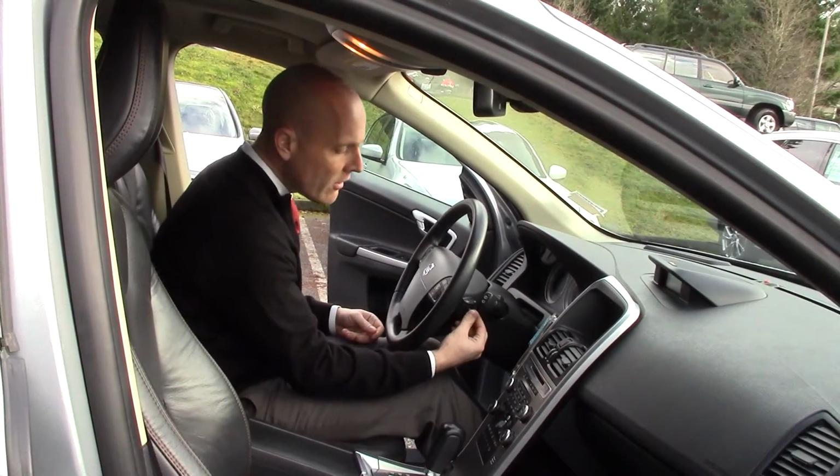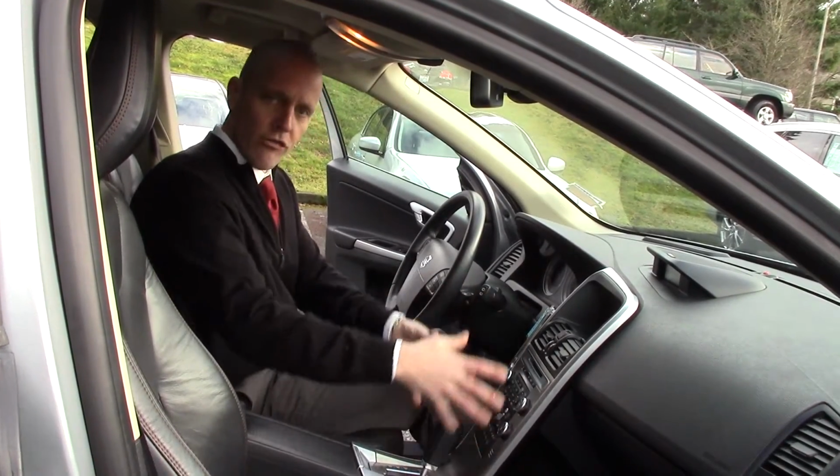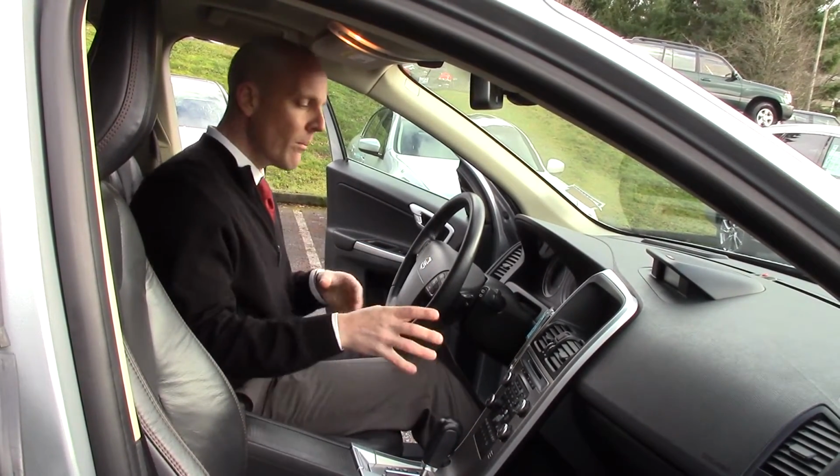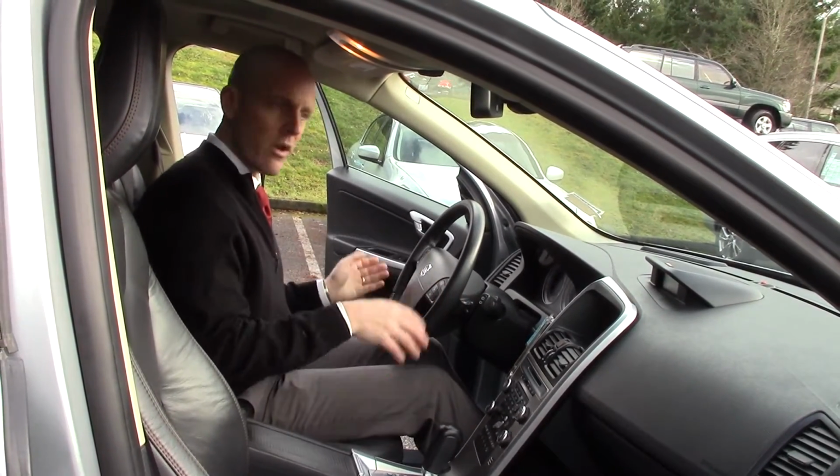Your toggle switch is behind the steering wheel. Your back button is behind the steering wheel. They have acres of space to put all this stuff, but they don't put it there. They put it behind the steering wheel here. And why that is, is a mystery of the universe.